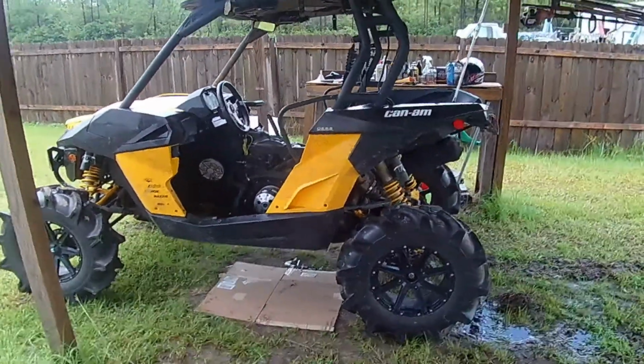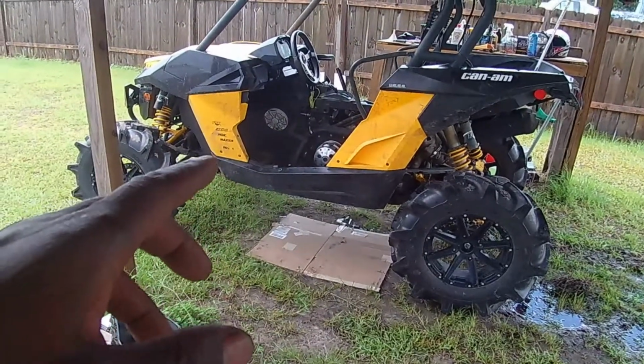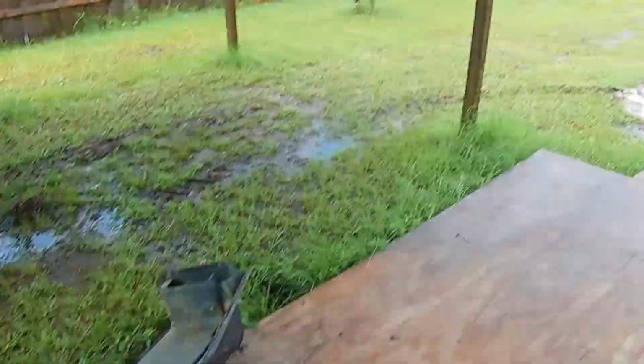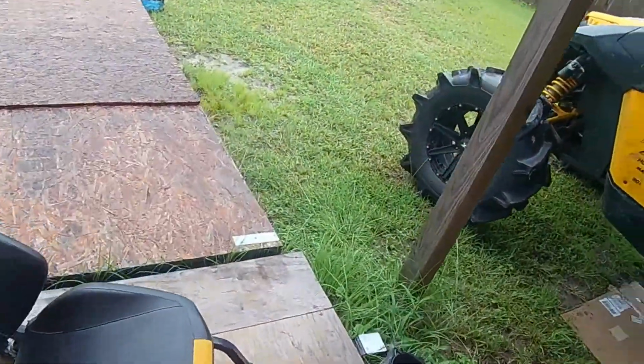Alright, so this is what we got. Just going over the primary and secondary installed. I installed about a week ago. STM, I'm gonna show you them in a second. I kinda got stuff everywhere, plus it's rain today. Alright, here we go.